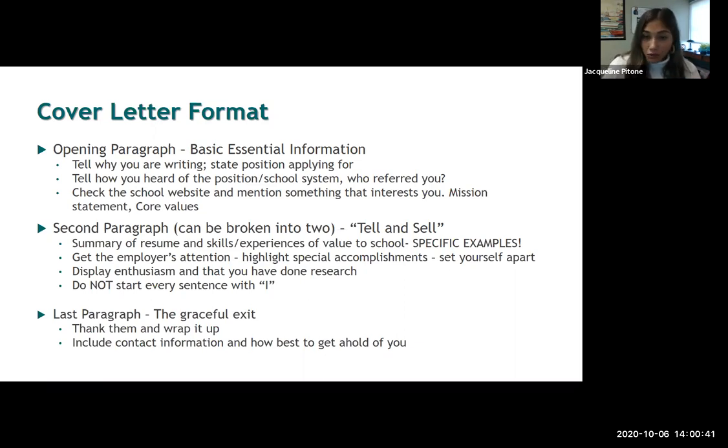I really do think that middle paragraph should be the longest, and this is where you should spend most of your time. And like I said, I'm going to provide your instructor with different samples as well, because I know that these can be challenging the first time you write them, but I'm also happy to review these as well.